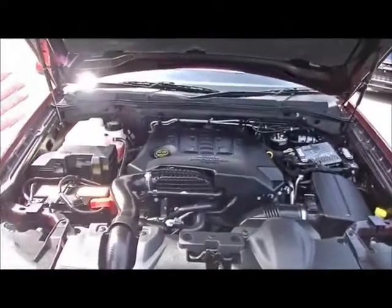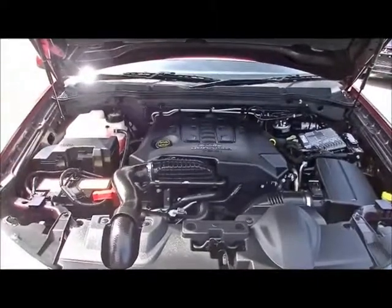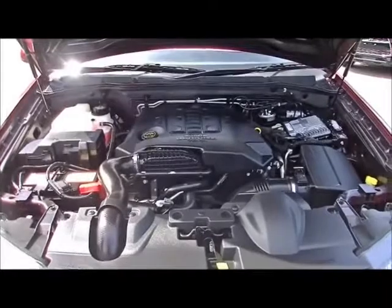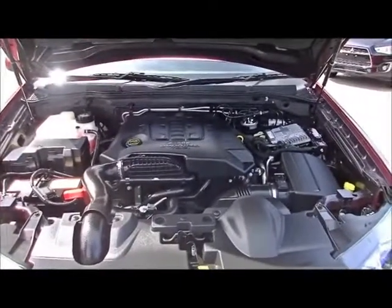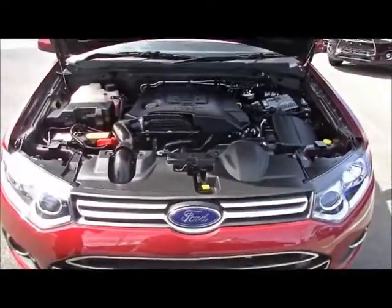So the biggest thing about the diesel Territory is the performance, but more importantly the economy. Main reason people are looking at the diesel in particular, it does everything you want it to, but saves you a stack of money as well.